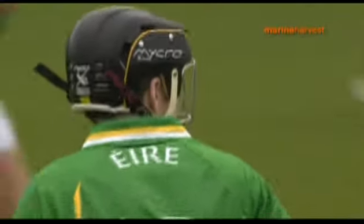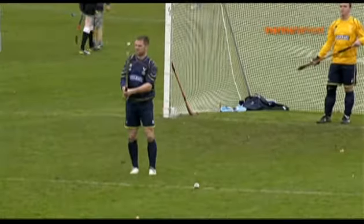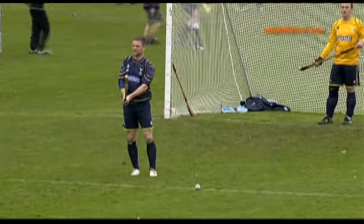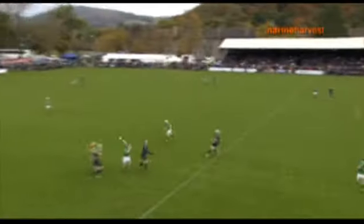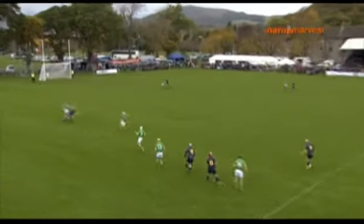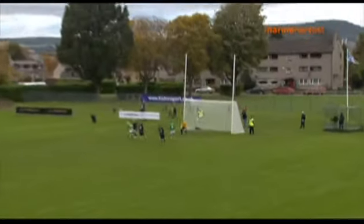A great run from the Kilkenny man there, from way out, just soloing all the way in, cutting inside and then just cutting out and firing it over the top. 13-10, the Irish clawing back the difference on today. Up it goes again. Norman Campbell's below it with Barr, and Norman Campbell slashes it away.